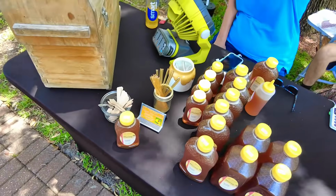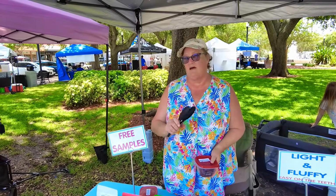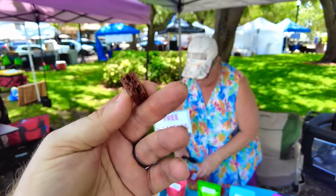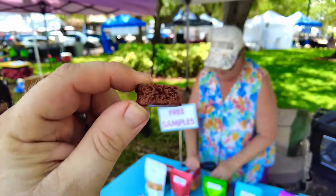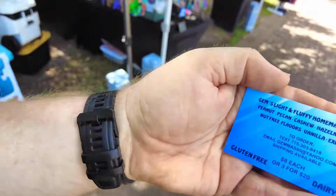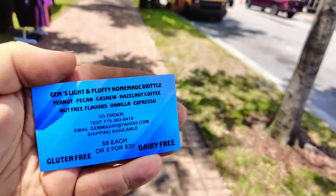We are going to purchase one bottle of honey while we are here. I do have a card with my Facebook page on it and my email that you can order, and I do ship. Oh, fantastic. It's $8 a bag, has 6 different flavors, and it's 3 for $20 if you buy 3. Now take a look. We have espresso brittle, which I am told actually contains real espresso. So it's not that flavored stuff, it's the real stuff. And it's light. It's not like your traditional brittle. Wow. Oh, it's good. Now, unfortunately, no website yet, but if you are interested in trying some of that, right here is where you're going to want to go. There will be a Facebook page as well.